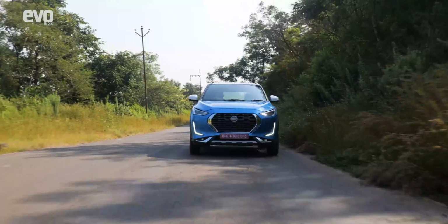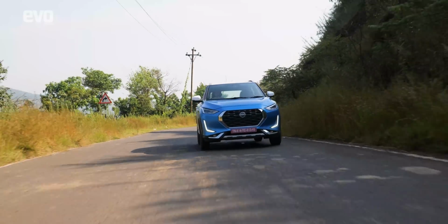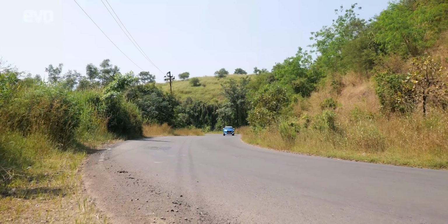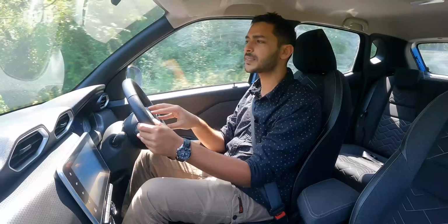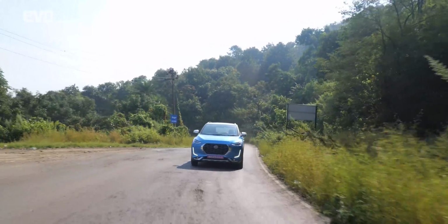The suspension is set up in a very good way to absorb your typical undulations and your small potholes, but the bigger ones and the bigger jolts are definitely passed into the cabin. And not just that, they also unsettle the car a fair bit. It's definitely not as impressive as a Tata Punch. That is just exceptionally good, but the Nissan Magnite, even when compared to the other compact SUVs in its segment, does a fairly good job.